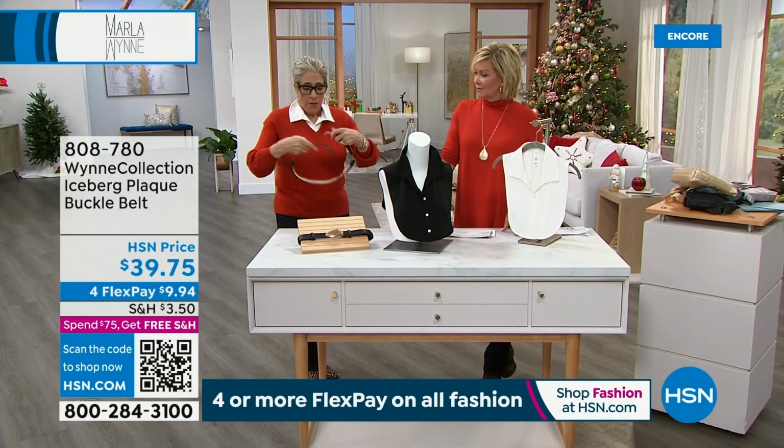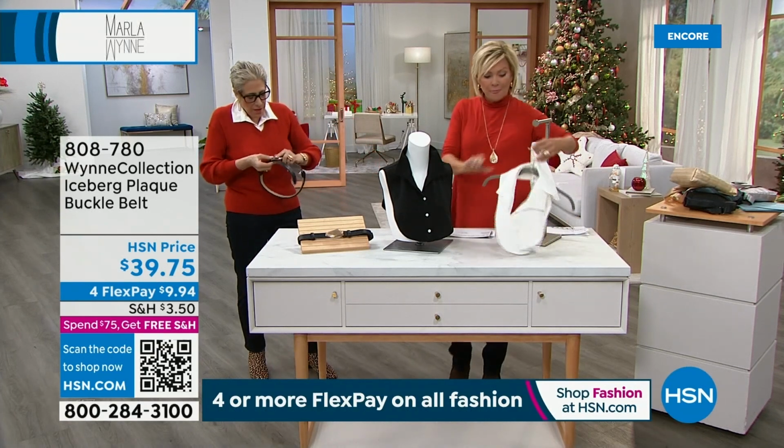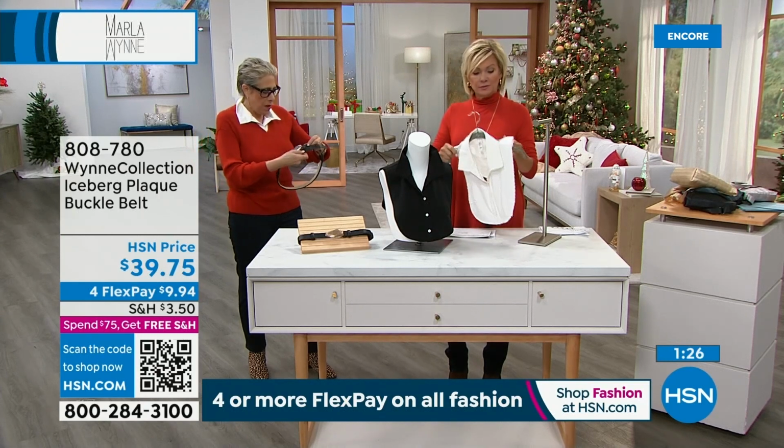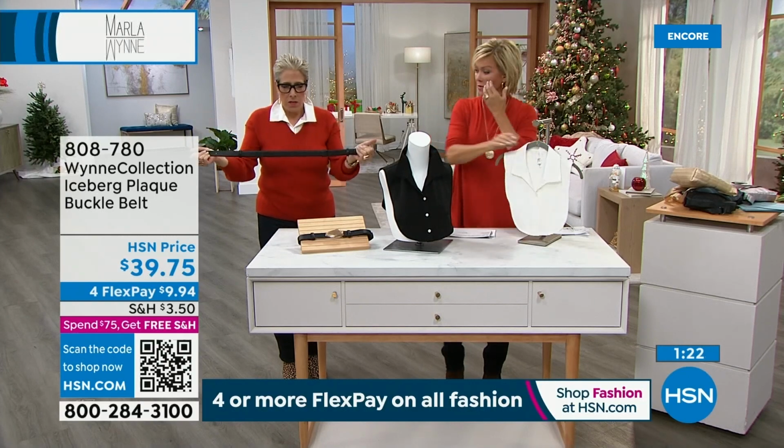This is, so there are buttons here. And by the way, belts available, I wear this like this. I like it hanging down like this. Oh, cute. But you can also feed it through. But I want to show you how you adjust it because it's so easy, guys. Watch this.